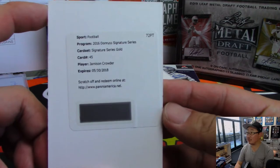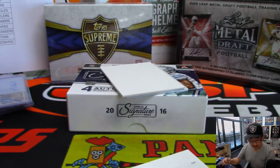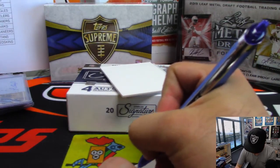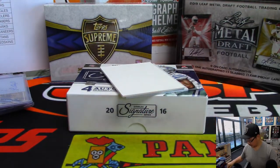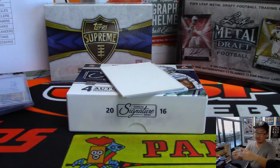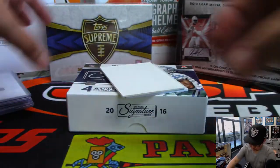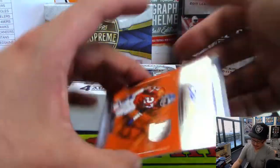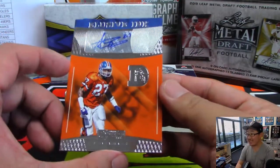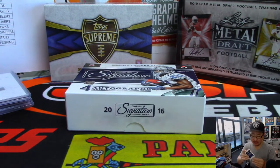There's Jameson Crowder for the Redskins. Signature Series Gold. Derek Williams with Washington. All right, and Elusive Ink. That's Steve Atwater. Nice old school Bronco. A little Oppo Joe Mojo for David Bruins and the Broncos.